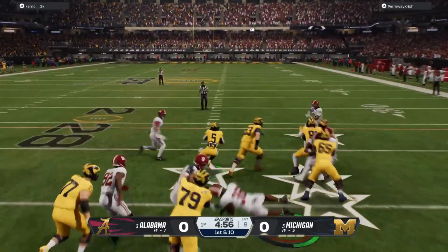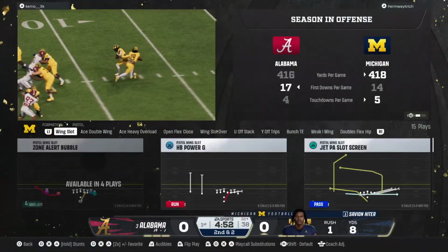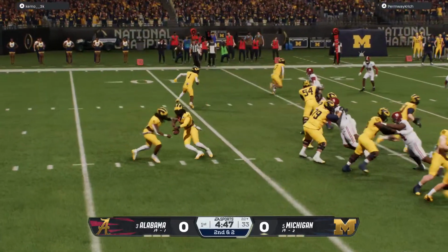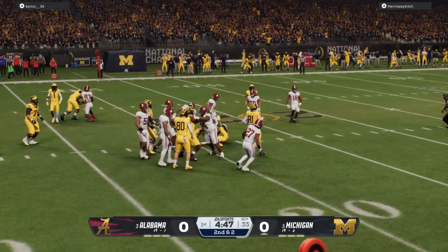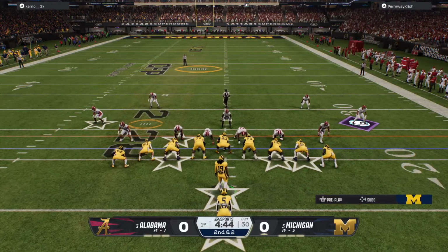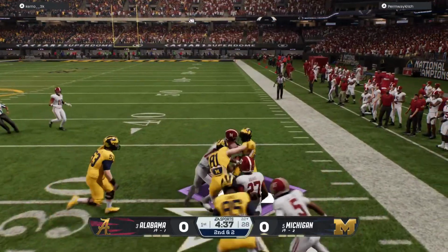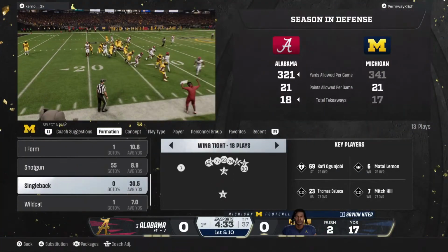Off to the single back. He's got some space. Look out. Moves the ball across the 20 to the 22. Second down play coming up for this offense. They'll test the right side here. Moves the ball out across the 30. That's good for a first down.